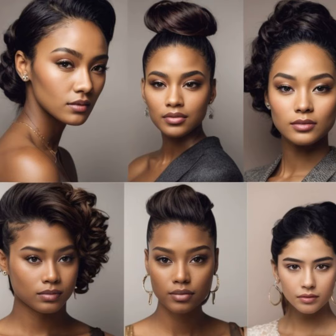All right, oblong faces. What are we doing with those? So those are longer than they are wide. So the goal is to add some width and volume to balance out the length. So basically visually shortening the face a little bit. Layered bobs are good because they add volume at the sides, and then it makes the face look wider.